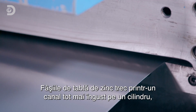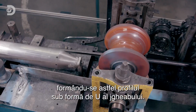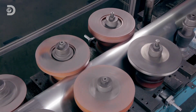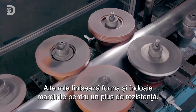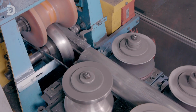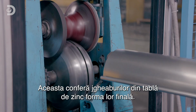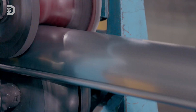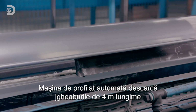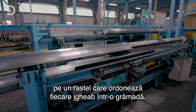The zinc strips then travel through a progressively narrower channel over a cylinder, creating the U-shape of the gutter. More rollers refine the shape and also curl the edges of the gutters to reinforce them. This gives the zinc rain gutters their final shape. The automated profiler ejects the 4-metre-long gutters onto a rack that then tips each gutter onto a stack.